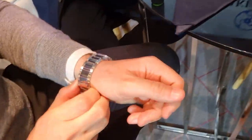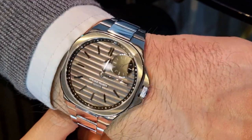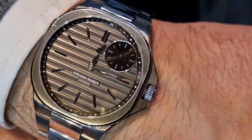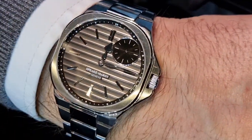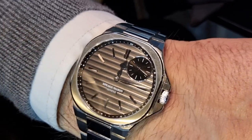And what else would you like to showcase to us today? The Ripples. Beautiful. The Ripples was introduced this year and is truly a game changer for the company. Amazing. Look at the detail there, guys. When you look at the dial, there are so many different layers, it looks like. Yeah, we call it the Ripples.